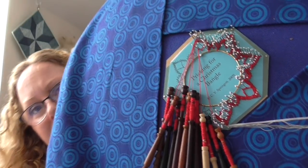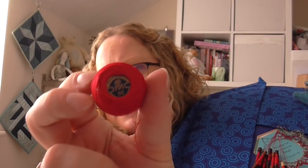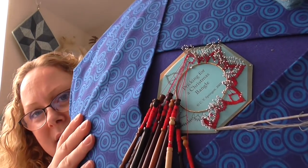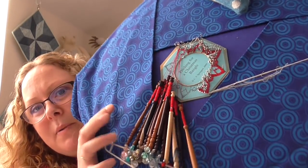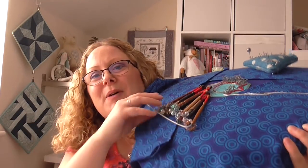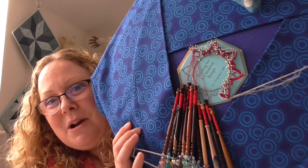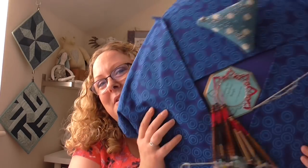The thread that I'm using is a DMC size 80, and these little balls you can get in a lovely, I love this red, it's so pretty. And I quite like this piece because there's not too many pairs that you have to have hanging of bobbins on the side, and I've just used my stitch keeper to hold them together so they don't come out of order, because if they went out of order it'd just take me ages to put them in the right order, so we don't want that to happen.